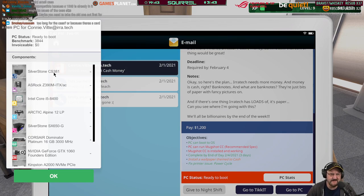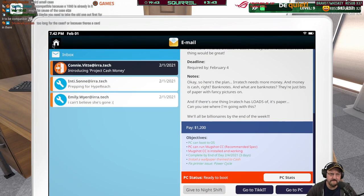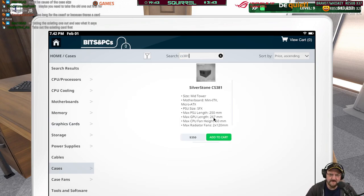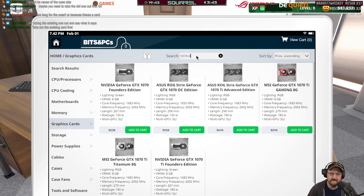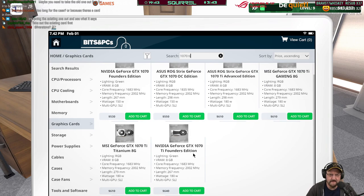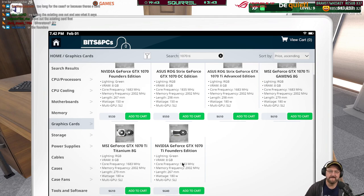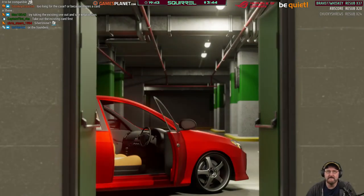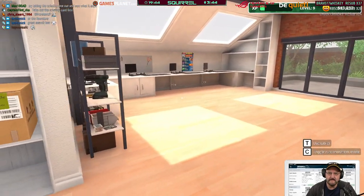So she's got a Silverstone CS381. Maximum GPU length 267 mil. So literally the only one that will fit is this one. Because that's literally on the money, 267 mil. Basically, we have to buy that card. No, because it has to be a Ti. That's not the Ti. This is the Ti. There's no other card that we can swap in, though. Okay.